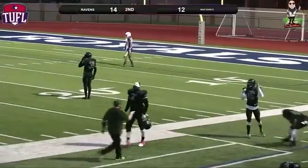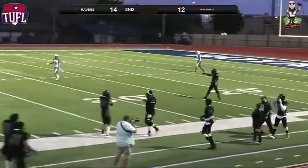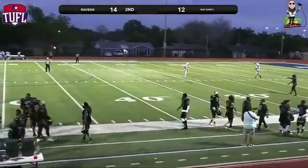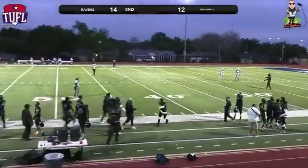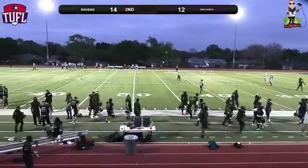As he has 2 touchdowns, both coming from the defensive side of the ball. Jamal Stanfield. Scoop and score. Pick 6. Making an argument for player of the game. Most definitely.